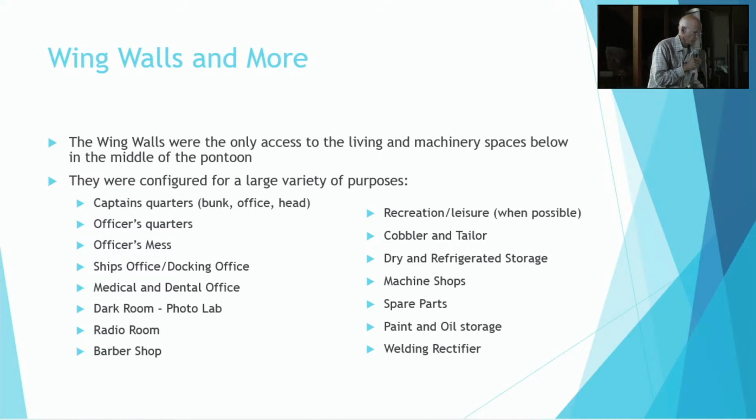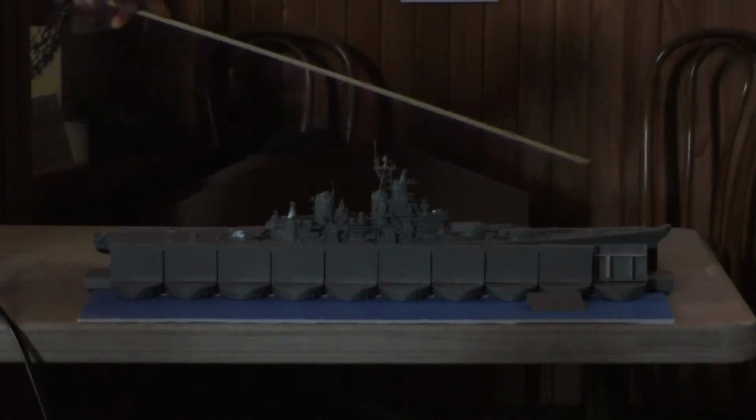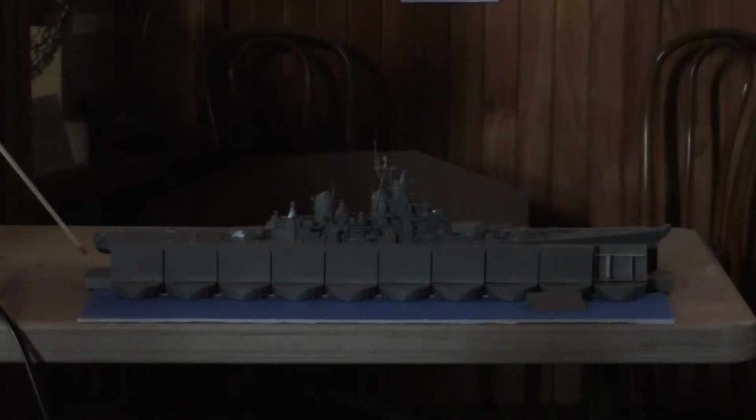So just to illustrate that a little bit, when you take the wing wall apart, it's ballast water on the side here, but above the safety deck, which is 14 feet below the top deck here, was where you had officers' quarters, machine shop, spare parts, paint locker, dental, photo, radio room. All those things were distributed along the wing wall, all around the dock. From there on down was all water, except for the central chamber inside. But the wing walls were essential.